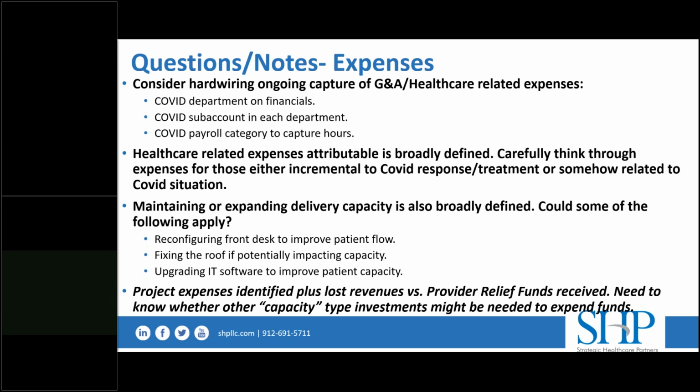As I was saying earlier, if I were you guys, we have until June 30th of 2021 to justify the funds that we received. Projecting the expenses plus the lost revenues, which we'll talk about in just a second, all the way out to June 30th to verify that you're maximizing the amount that's justifiable, and understanding that, and then backing in from that into any kind of capacity type investments that might be applicable would be part of the thought process if I were you guys.